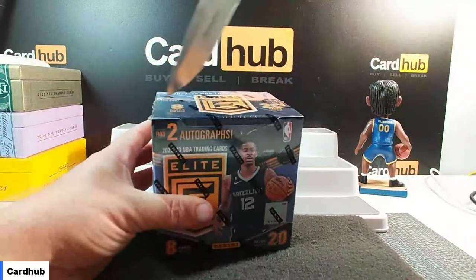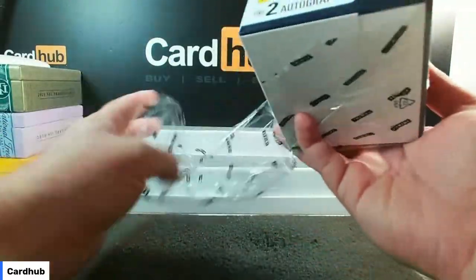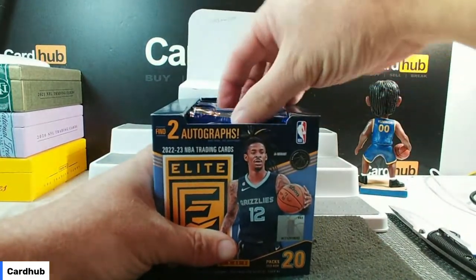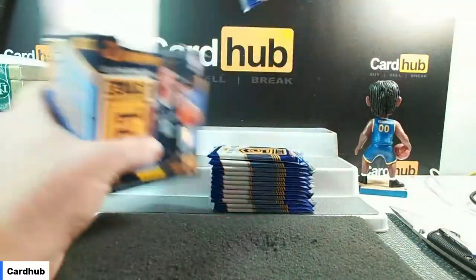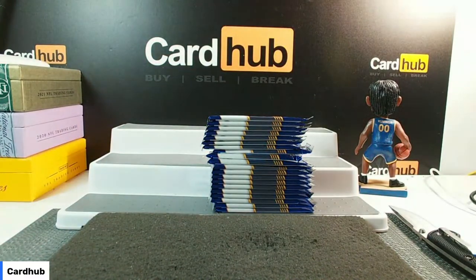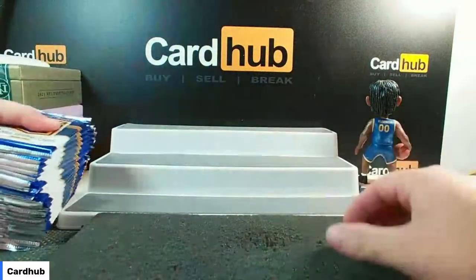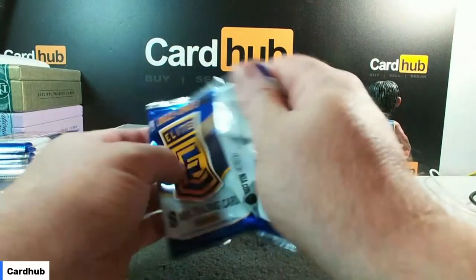Let's get opening 160 cards in these. Not known as a rookie product. Spellbounds and some numbered cards in here are going to be pretty cool. That's it, she's empty. Right, first look. Here we go. Good luck.